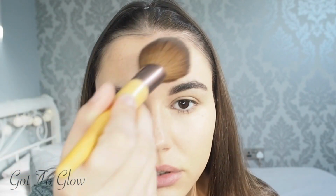So with my bronzer I always kind of do forehead, cheek, under the cheekbone and jaw. I use my bronzer to contour when I want a more natural contour. So just going to use this like I would my usual bronzer. Take a bit more.